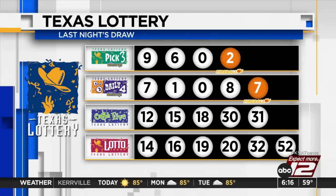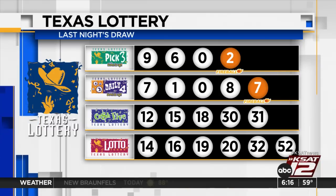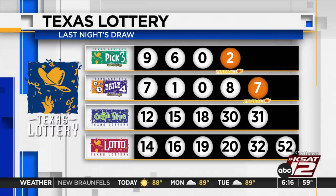Cash 5: 12, 15, 18, 30, 31. Lotto Texas: 14, 16, 19, 20, 32, 52.